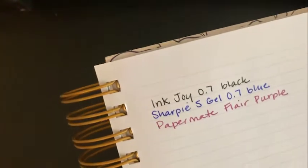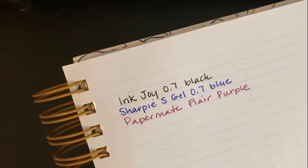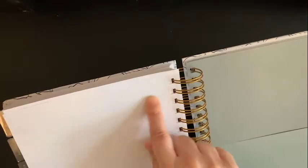Okay, so I also tried a couple different colors. I tried the InkJoy 0.7 in black, Sharpie S-Gel 0.7 in blue, and then a Papermate Flare in purple, because that's the only one I can find right now. Let's see what's going on in the back here. Pretty typical gel pens. There's some slight shadowing here. The Papermate Flare, I can see it. I can see most of these through, but it's not enough to bother me.